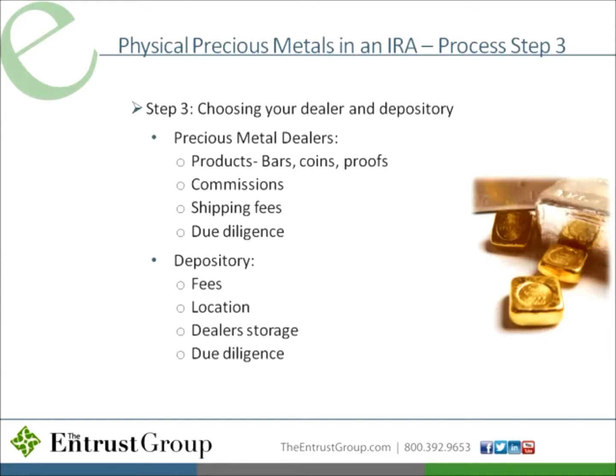Moving on, so we went over step 1 of opening the account, step 2 of funding your account. Step 3, of course, is choosing a dealer and depository for the storage and safekeeping of the assets. When choosing a precious metal dealer, as mentioned earlier, you'll want to make sure that they offer IRA-allowed product. Most large dealers in our country now have websites with specific portions dedicated to IRA assets, so they'll usually know for a fact which type of bars or coins.